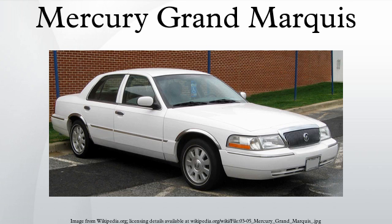While technically a separate model, the return of the Mercury Marauder gave the division two versions of the Panther platform for the first time since 1991, and was the first time since 1974 that Mercury sold two full-size sedans. In 2005, the Mercury Montego was introduced as a second Mercury full-size sedan.